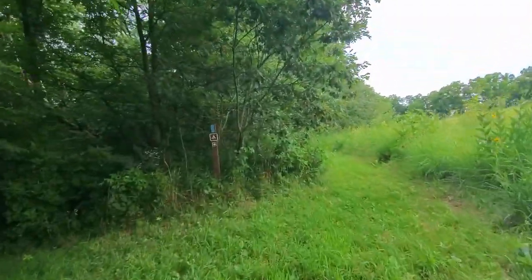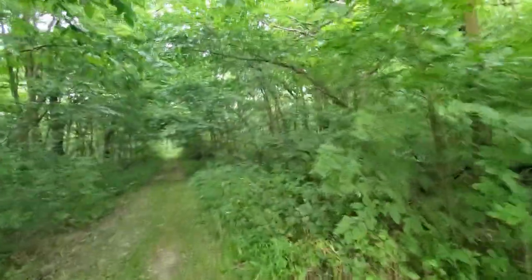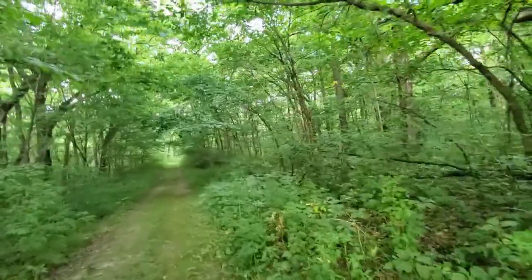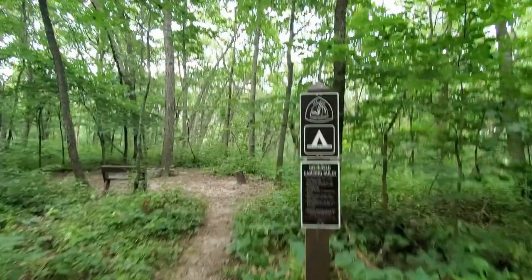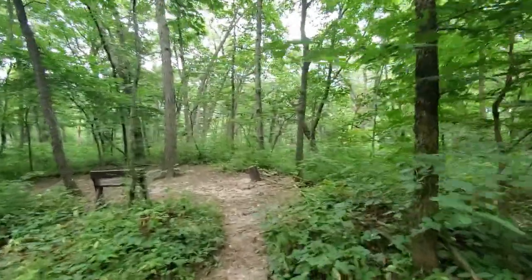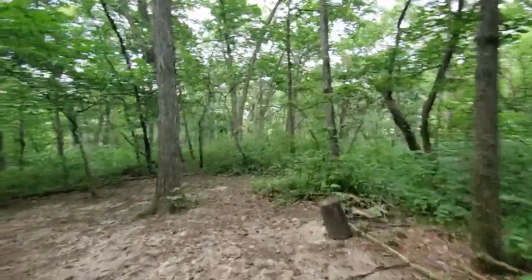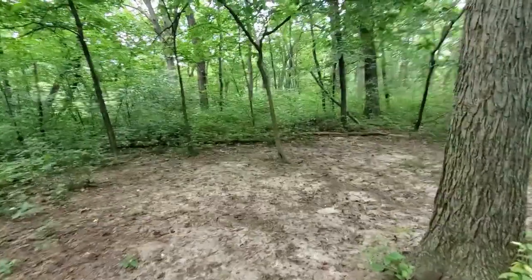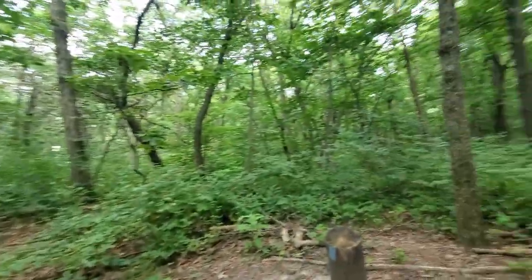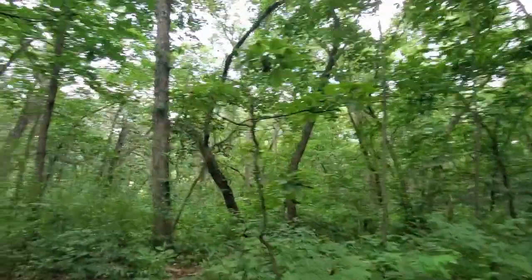Turn again. Oh, maybe we are going in the woods. Oh, that would be nice. DCA. And we got some, oh, very nice. We got some flat ground to set up a tent. Now, this is a DCA. Quite a few trees. If you did have a hammock set up, you could.